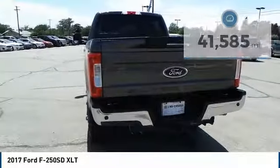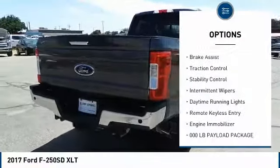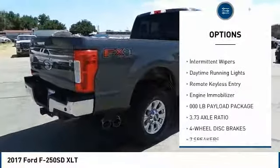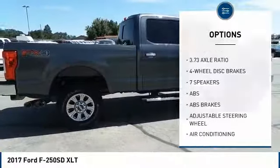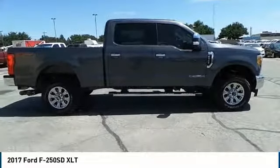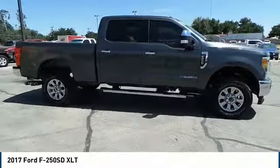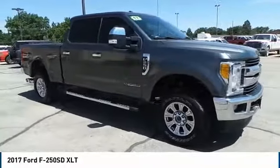Here are some of this vehicle's great options. Four-wheel drive, tow hitch, electronic stability control, brake assist, traction control, stability control, intermittent wipers, daytime running lights, remote keyless entry, engine immobilizer. Come see the car for yourself.